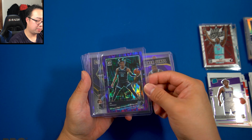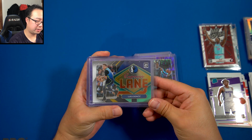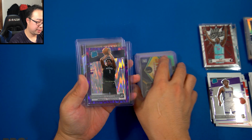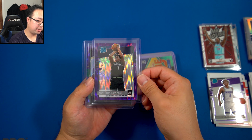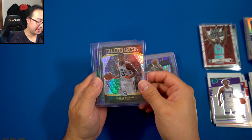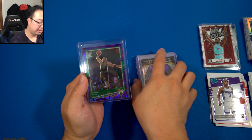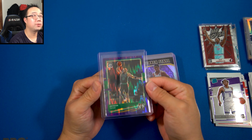Ja Morant, purple Pulsar, Luka Doncic, Express Lane, Anthony Edwards, rated rookie, purple Pulsar, Pascal Siakam, winner stays, holo, Jayson Tatum, purple Pulsar.